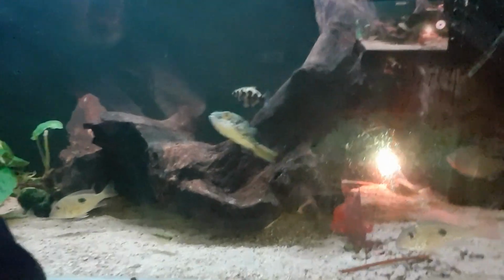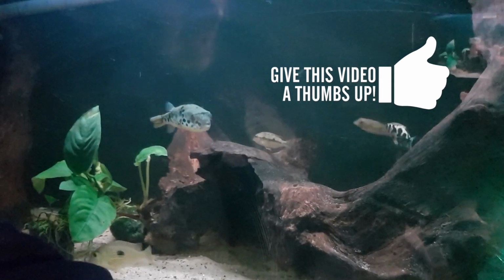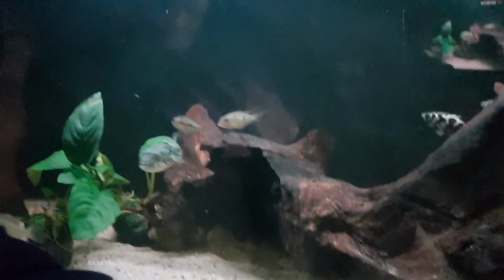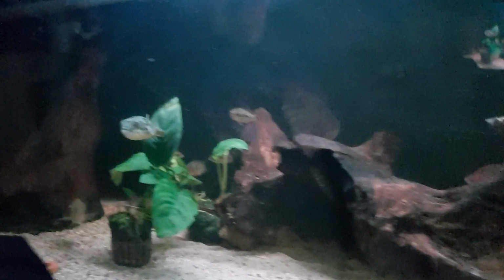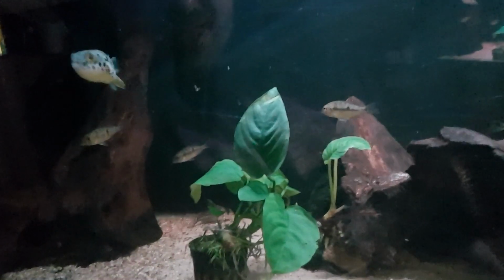My worry was actually that the ray could get the puffer, and that's something obviously we didn't want at all. But all is well, and he's still doing fine. He's still happy, he's still curious, and he's absolutely a little bundle of joy. You'll be able to see as well that he has put on some size since me having him. He's growing quite well.